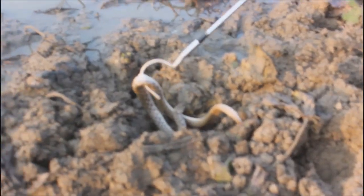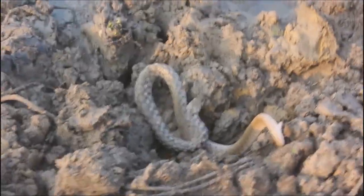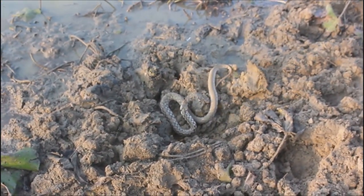So we're out with the Irula, and they are helping us to find snakes, and this is one of the first we found. It's a checkered keelback. They also found us a rat snake, but what we are looking for is the Russell's viper.